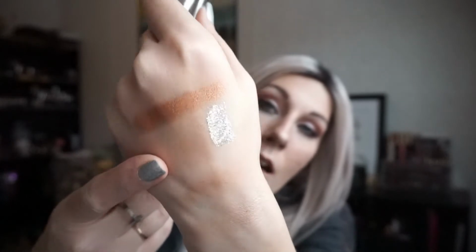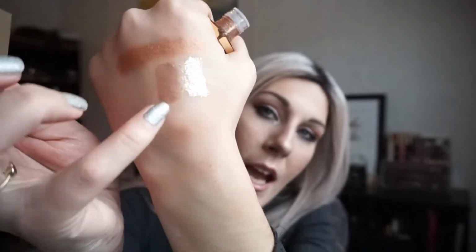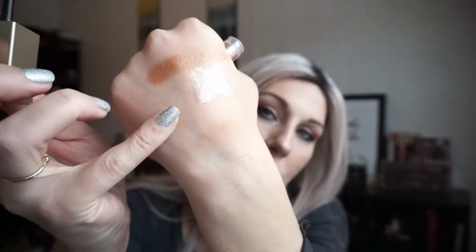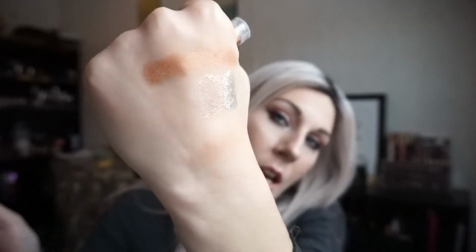So look at, do you see? That is Diamond Dust. So that is one of my favorites. And then the other one of my favorites is Kitten Karma, which is a beautiful rose gold. So this one's really metallic, but Kitten Karma has just like specks of glitter in it. It's just a beautiful rose gold shade. I love these so much. They have a huge shade range. They're constantly coming out with more. Definitely recommend checking these out, especially if you are into glitter, shimmer, anything like that.